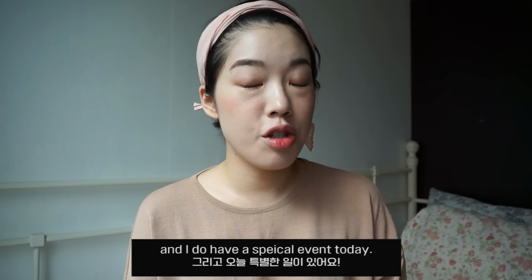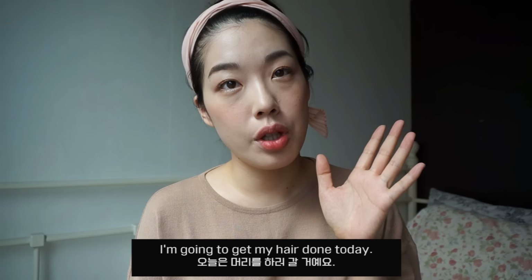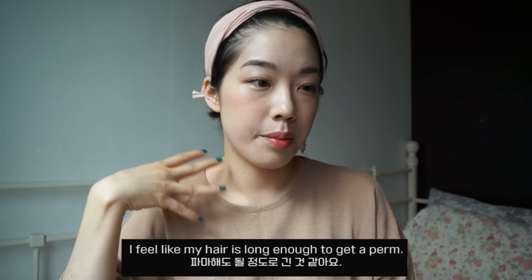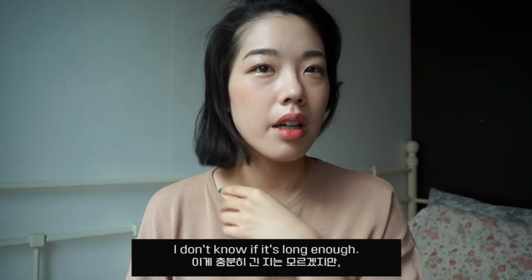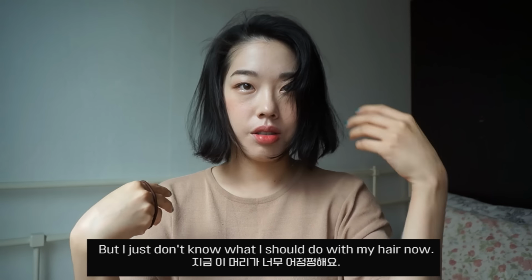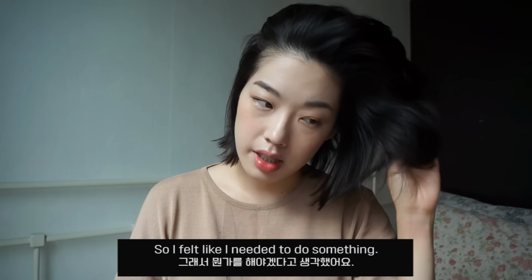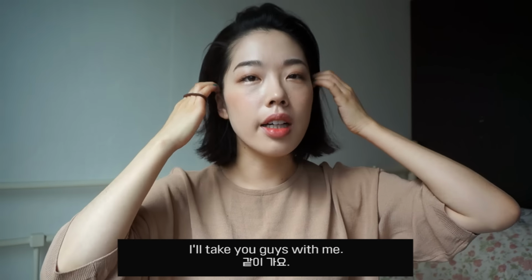And today I do have a special event. Not an event, but I'm going to get my hair done today. I feel like my hair is long enough for me to get a perm. Like I'll show you. It's like this long. I don't know if it's long enough, but I just don't know what to do with my hair at the moment, so I feel like I needed to do something. So I'm going to get my hair permed and I'll take you guys with me.